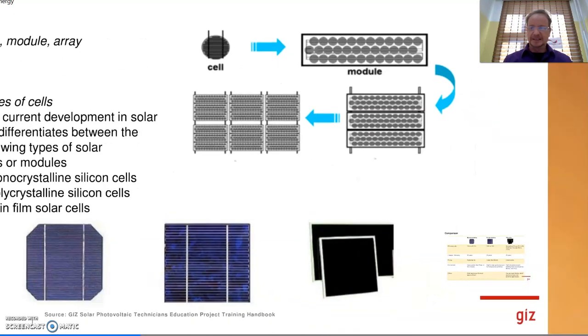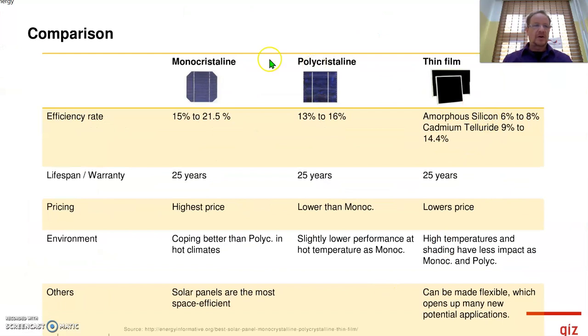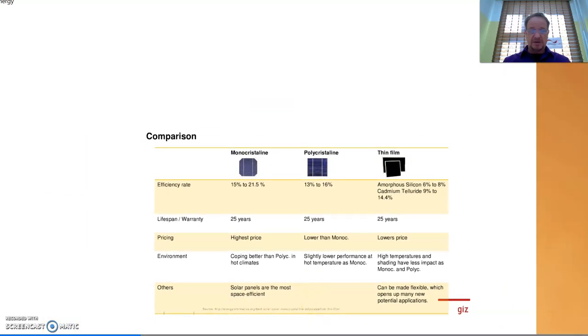Thin film. Okay. Here some more details, let's say a comparison. The most efficient one is the monocrystalline, but it also has the highest price. The polycrystalline is the one which I think most applications are using. The thin film is not so much used because of the low efficiency rate. However, it's much cheaper than the other ones, and it's flexible, so it can actually be sprayed on a surface and has some really interesting applications, particularly in the marine environment.